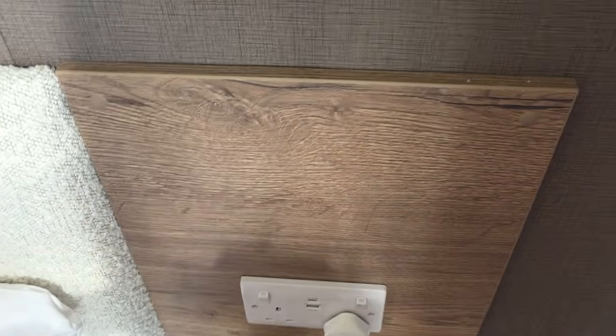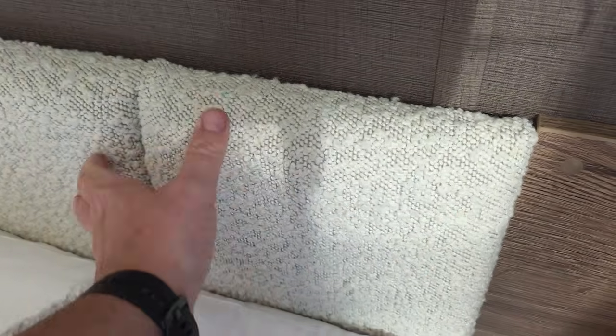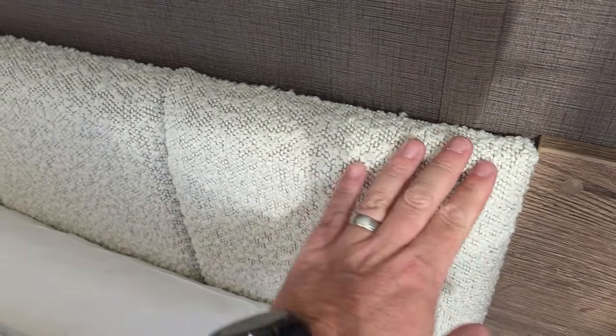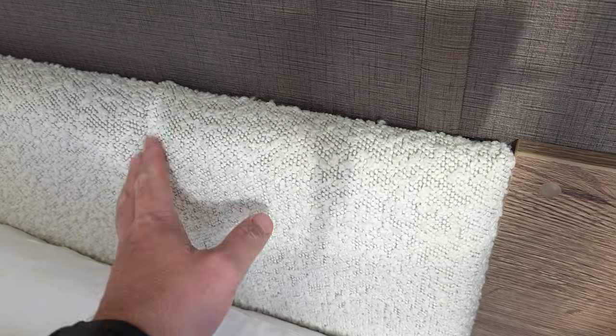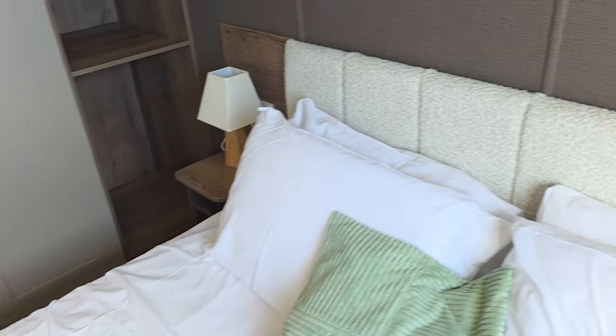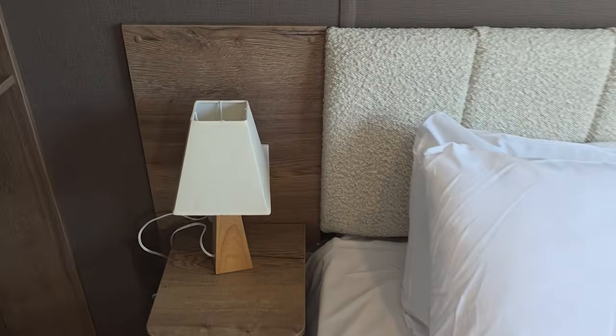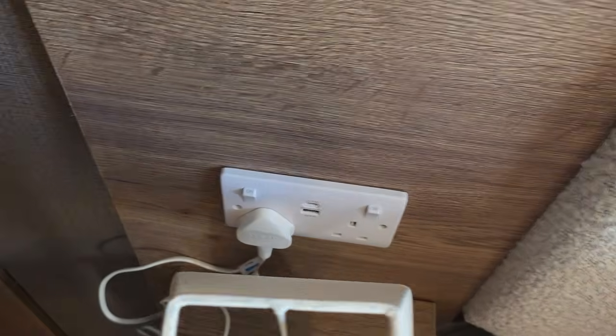Right, so let's just check at the side of the bed. Yes, we've got plug USBs. We've got this strange fabric. I don't know, I think I prefer the backboard that was in the children's bedroom, the second bedroom, as opposed to that. And again, yes, we've got plugs there.